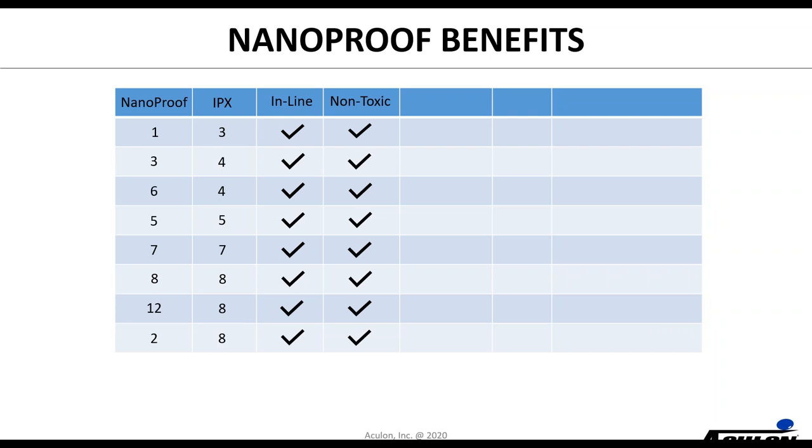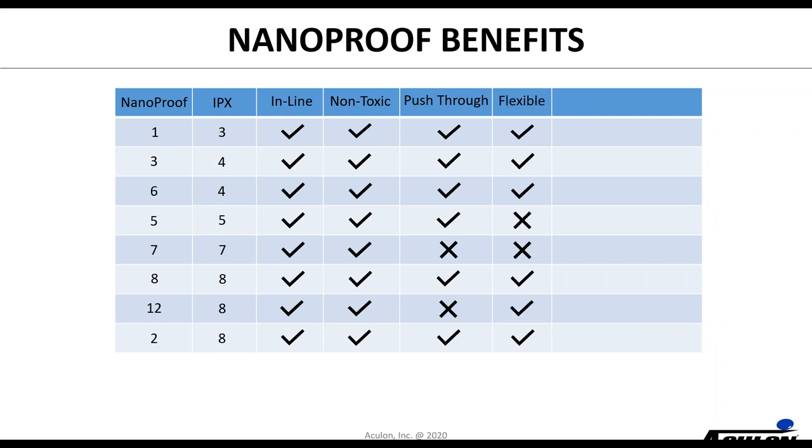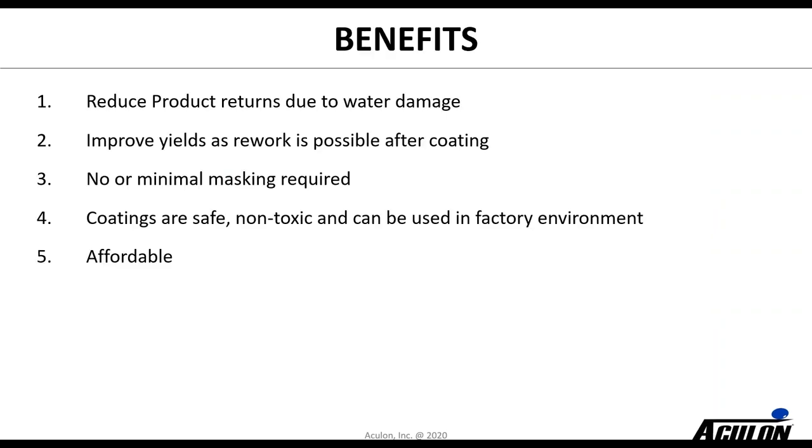All these products offer the ability to be done in line. They are all non-toxic. Some of them have this push-through connectivity, so you need to tell us that up front if that is an important feature for you. Again, if flexibility is an important feature for you, we have some options. And if you are looking for green or VOC exempt options, we can provide those as well. And what we're hoping to do is to reduce damage to your devices and lower return rates.